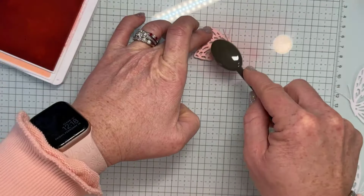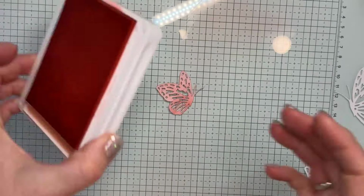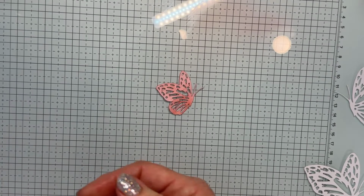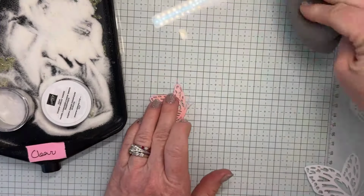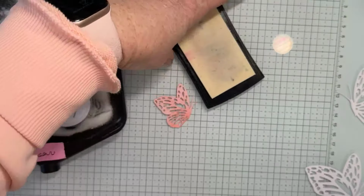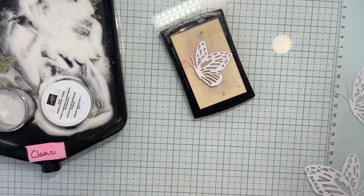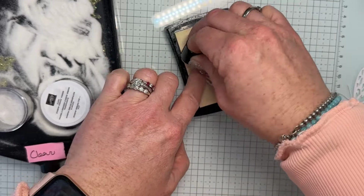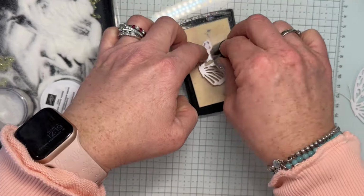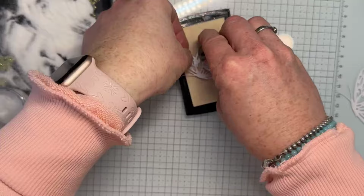Okay, so there's our little Flirty Flamingo butterfly. So next, we're going to bring in my clear embossing powder, and we're going to use Versamark. So I'm actually going to stick this colored side into the Versamark ink, and I'm going to use that sponge dauber to just press the butterfly into it. So yes, it is going to get Versamark on the back, but that's okay. We don't mind because that part's going to be to the paper.